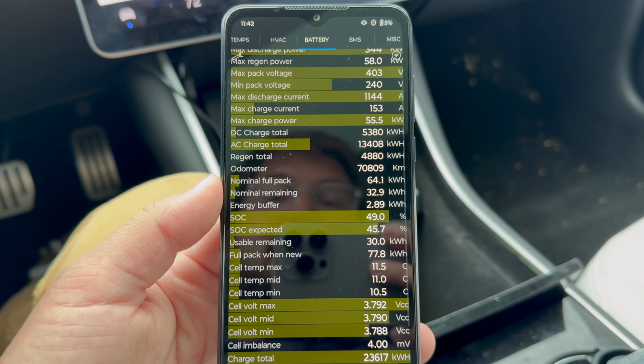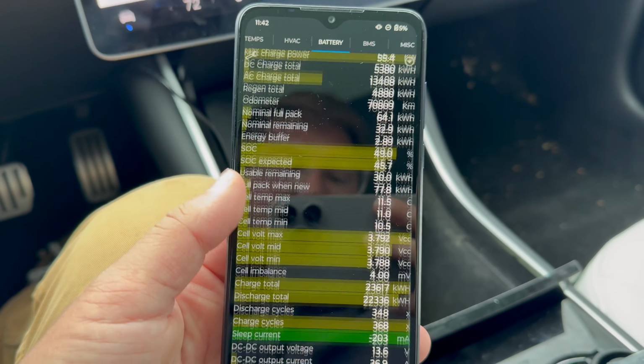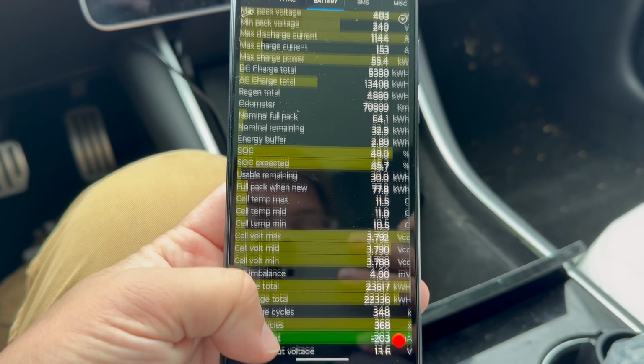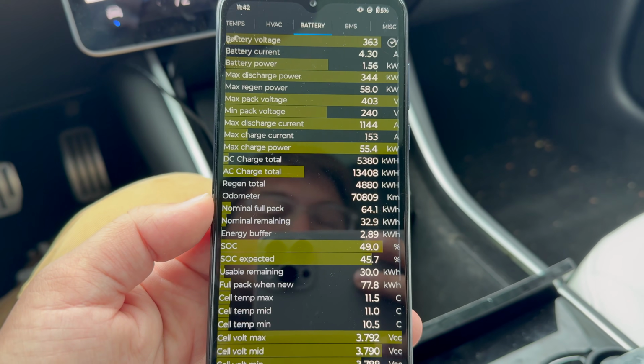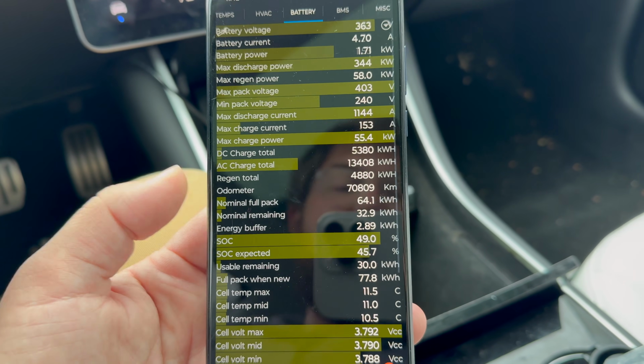Okay, well, there you go. It's been primarily AC charged. This is what we were looking for. Really, really good stuff here. And, yep, everything else looks pretty good. This is nominal full pack remaining 64 kilowatt hours. Oof, doesn't look too great at the moment. Let's go see how the test goes.